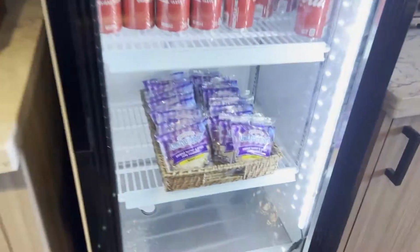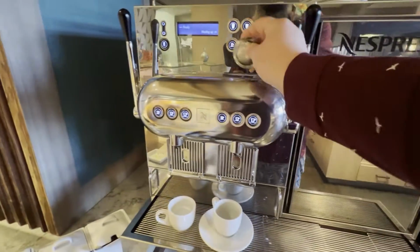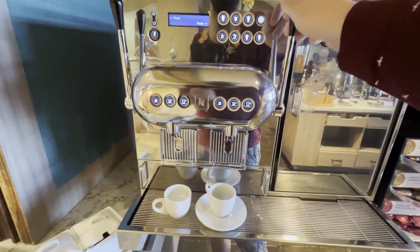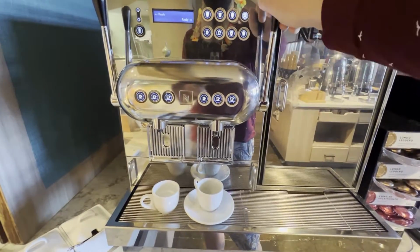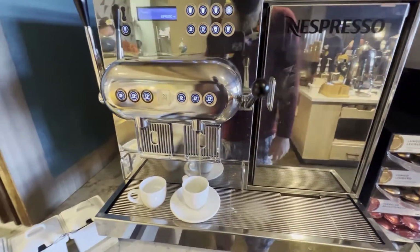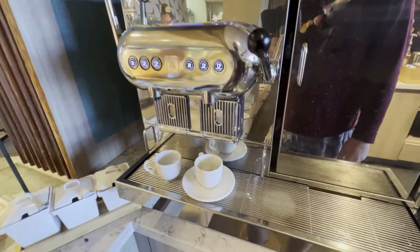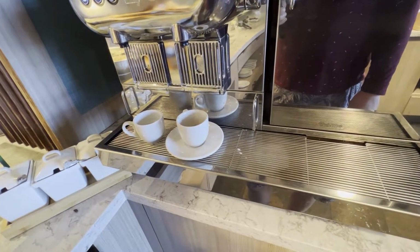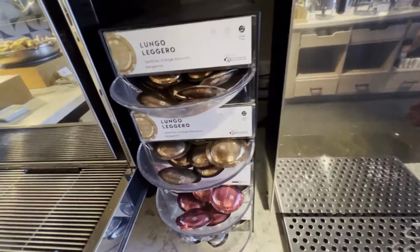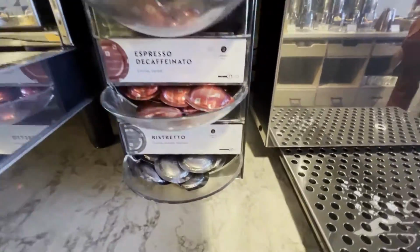And of course, Lunchables. And coffee. There we go. We have a couple different options for this: light roast, decaf, and more of like a dark roast.